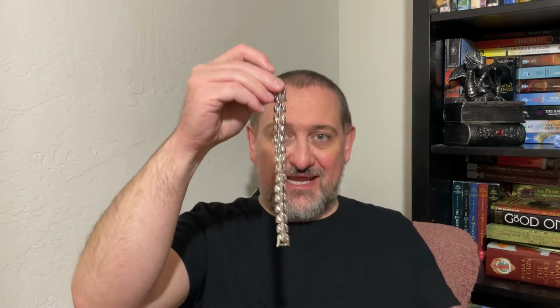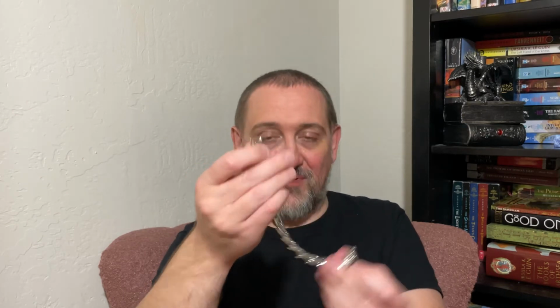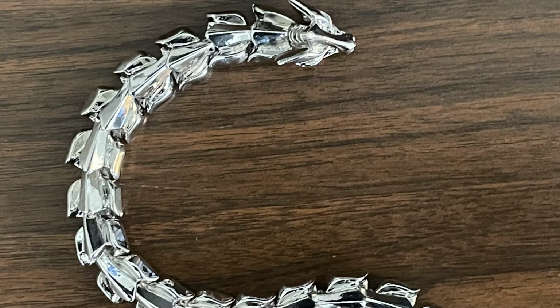So one friend in particular got me two gifts this holiday season, one of which is a dragon bracelet, and it's kind of cool. It has the dragon head clasp on one end, and of course the tail is the piece that it bites down onto on the other end. And I'll put up a picture on the screen with a little bit more detail. But that was really cool.